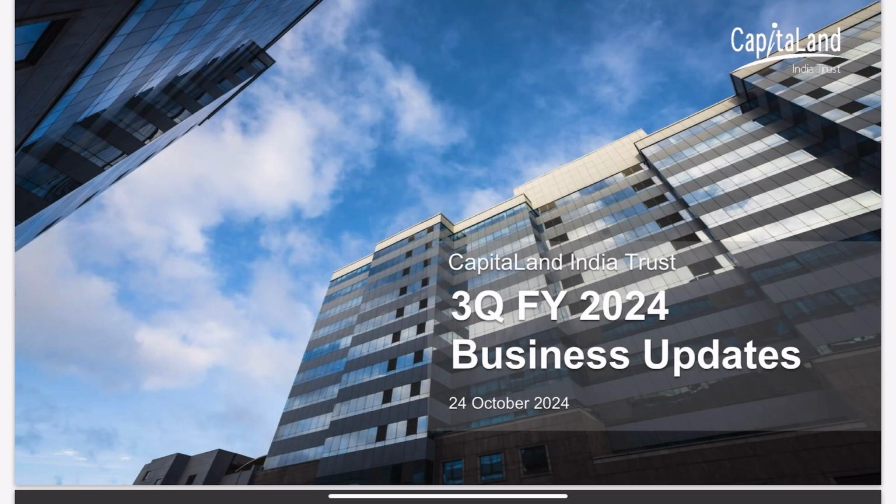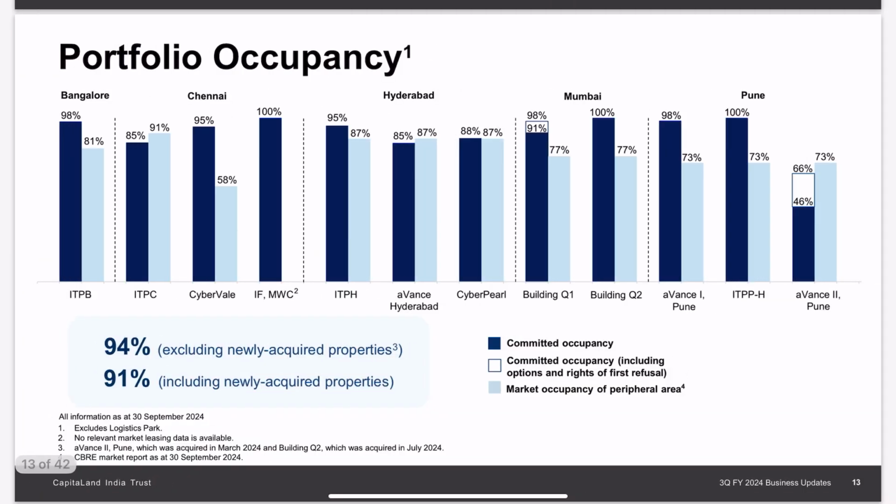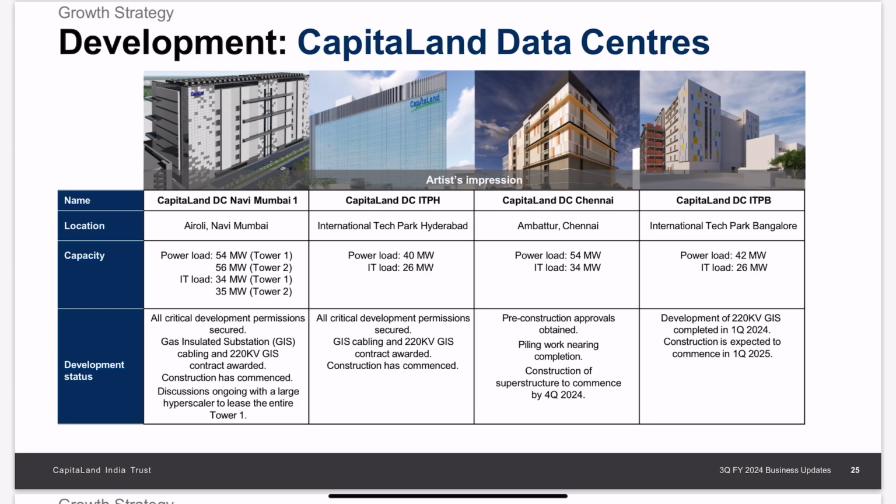Let's go on to the next REIT, and that is Capitaland India Trust. CIT is a REIT that focuses fully on the India market. They have properties mostly in IT parks, and what makes CIT so attractive is that they have a lot of growth pipeline plans. One of the attractive pipelines to me will always be the Capitaland data centers. With data centers being crucial for AI development, this asset class will be the potential cash cow for CIT.